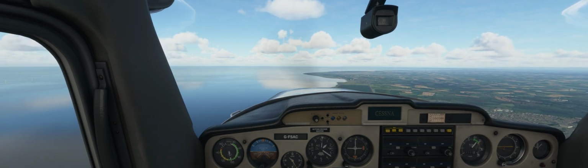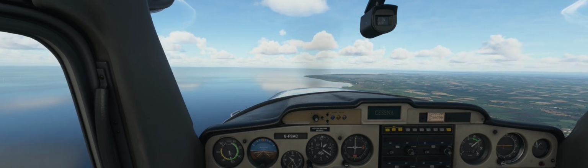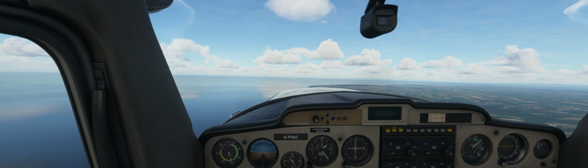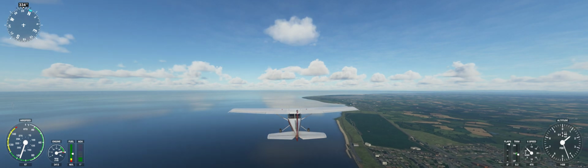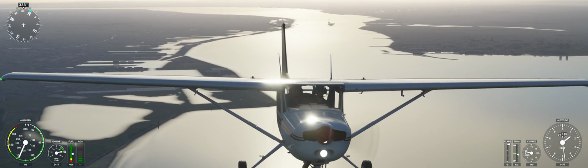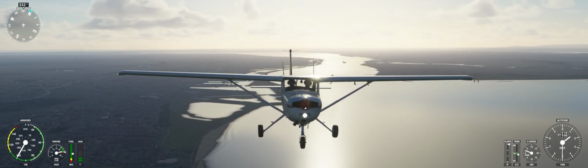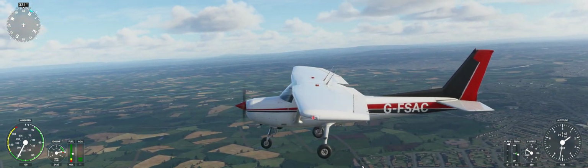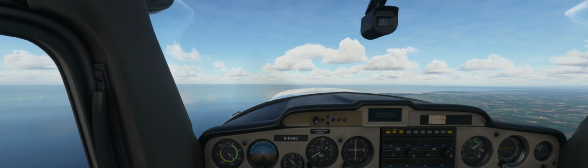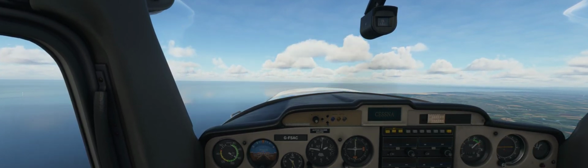Keep flying north, and as you did before, apply full power, set the climb attitude, and climb to 3,000 feet. The speed will come back towards around 80 knots, so with the lower speed we lose lift and the nose will want to drop. Apply nose up trim to neutralise the control pressure, holding the climb attitude all the time.